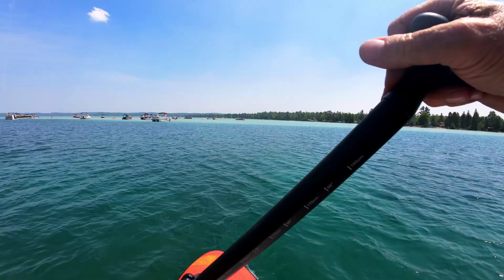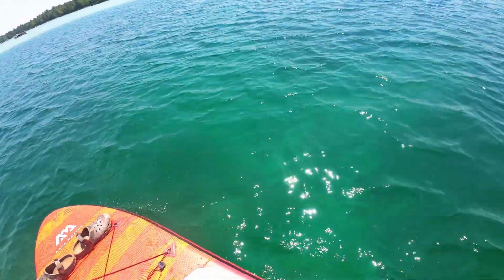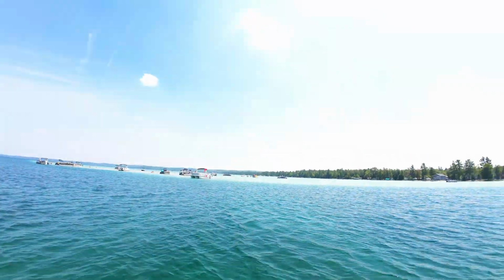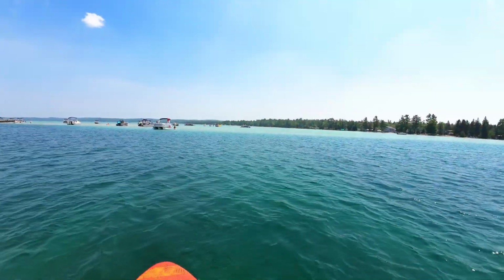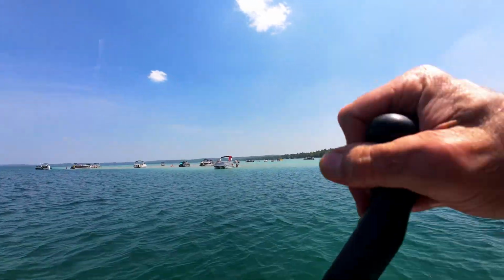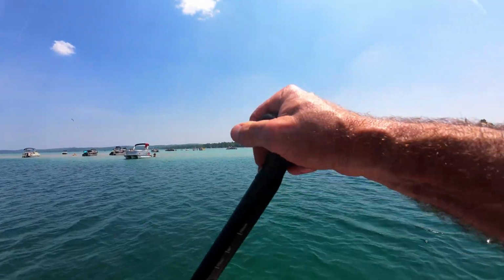All right, paddling across the lake here. I can see the bottom, but it is way down there. I don't know, 20, 30 feet at least. So I'm paddling up this sandbar to see what this is all about. Mostly pontoons out here. See a couple speedboats, but mostly pontoons.